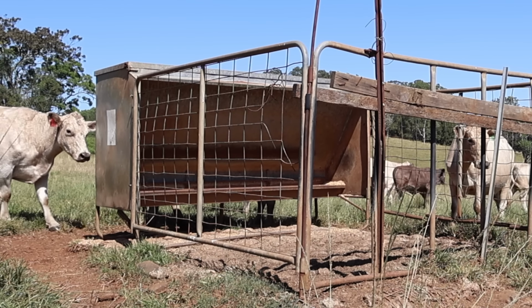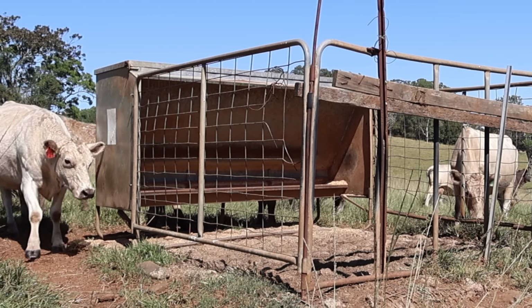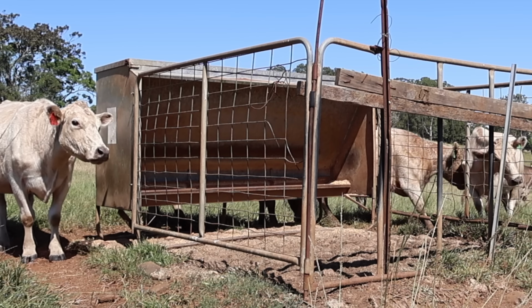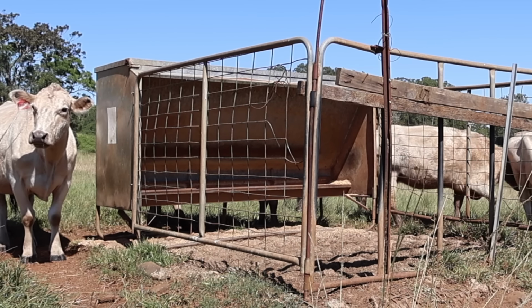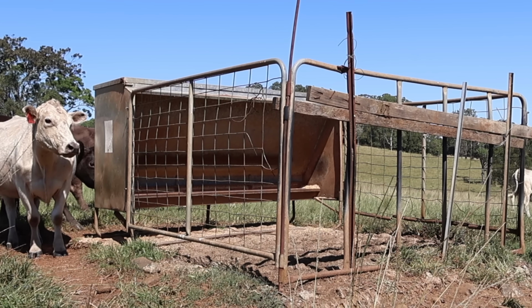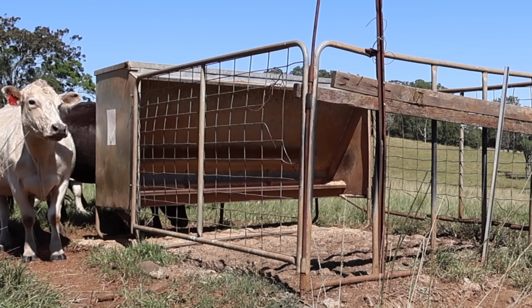At what age do you wean them? 8 to 9 months of age, we wean them around here, depending on the season. Yep. So this year is a good year, so we'll carry them through to 9 months because the cows can handle that. So we can lot feed them. Yep. For a month or so, just to maybe get them to that higher carcass weight.